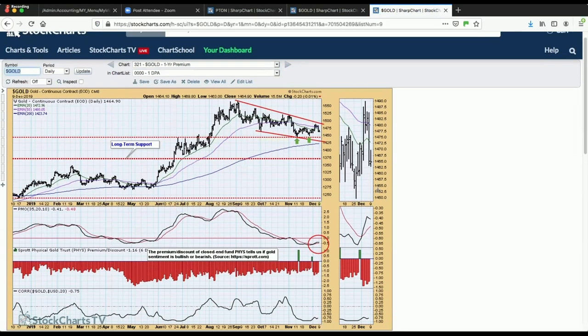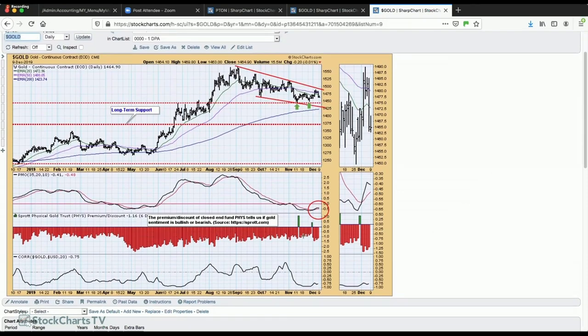Gold has been acting a little funny. Notice that we had 2 days where physical gold trust was selling at a premium, which is kind of twitchy, like we're getting to a bottom. The big problem we have with gold is that still the commercials are heavily short on it, and it doesn't seem likely that gold can go against the commercials. But anyway, we had a double bottom.